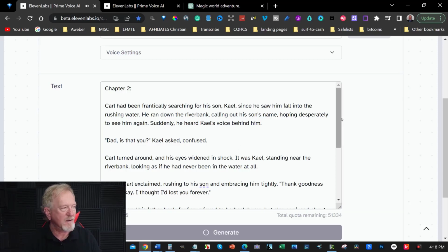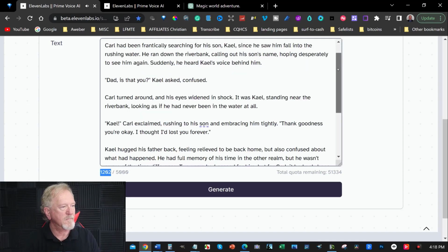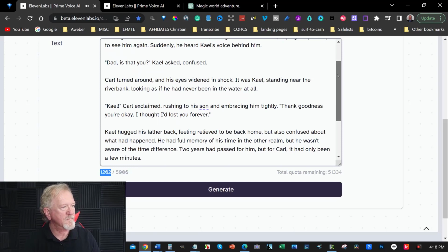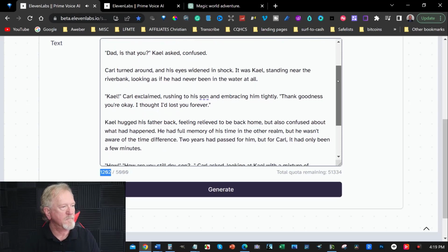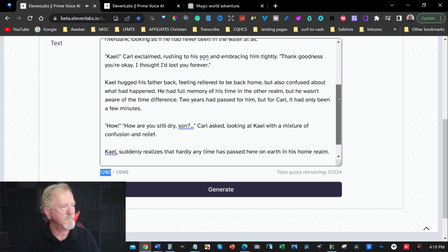Chapter 2. Carl had been frantically searching for his son, Kel, since he saw him fall into the rushing water. He ran down the riverbank, calling out his son's name, hoping desperately to see him again. Suddenly he heard Kel's voice behind him. "Dad, is that you?" Kel asked, confused. Carl turned around and his eyes widened in shock. It was Kel, standing near the riverbank, looking as if he had never been in the water at all. "Kel!" Carl exclaimed, rushing to his son and embracing him tightly. "Thank goodness you're okay. I thought I'd lost you forever." Kel hugged his father back, feeling relieved to be back home, but also confused about what had happened.